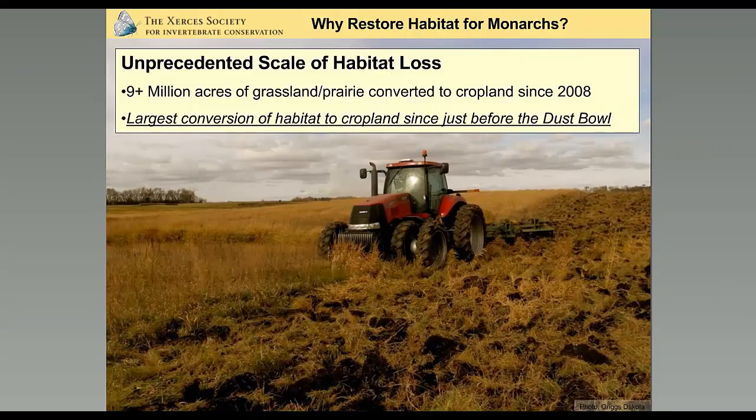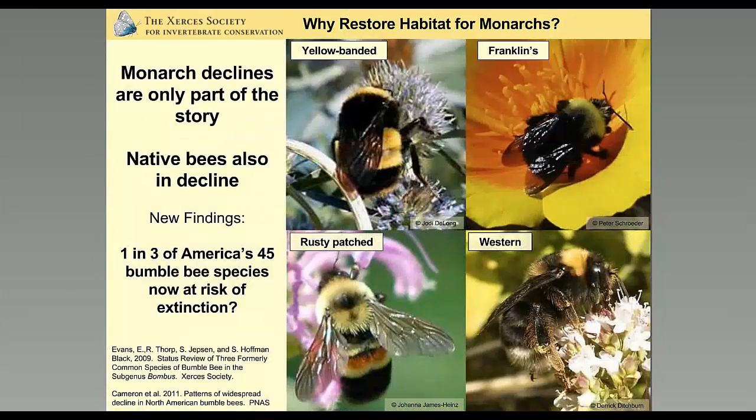And one of these significant trends has just been the overall loss of permanent perennial grassland and prairie in the United States, especially in the Midwest and upper Midwest, where we have historically had large areas of conservation easement land on private farms. And with the increasing value of commodity crops like corn and soybeans, there has been this real incentivization of the farming community to convert more of that long-term conservation land back into productive cropland. And of course, that's alarming from a monarch conservation standpoint.